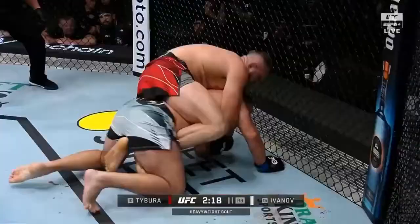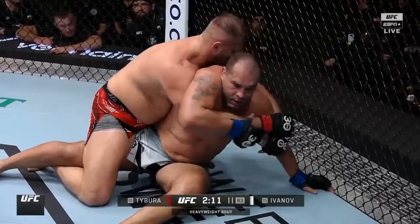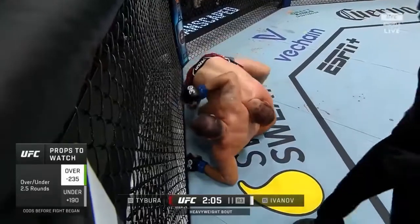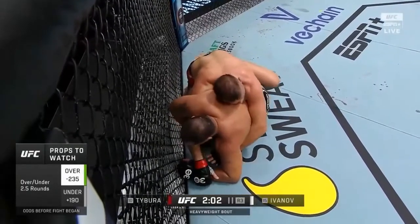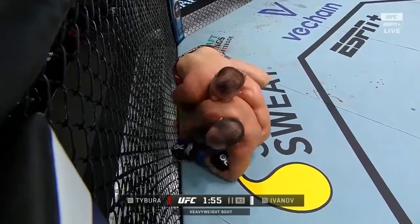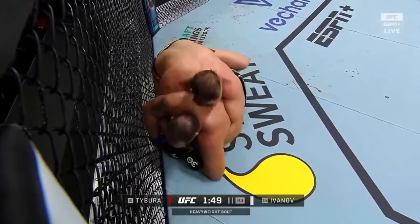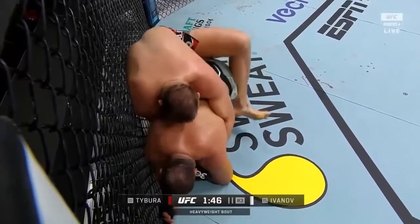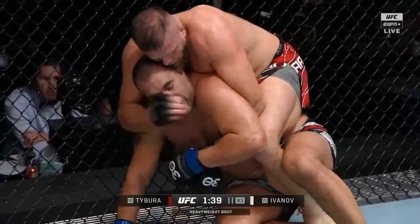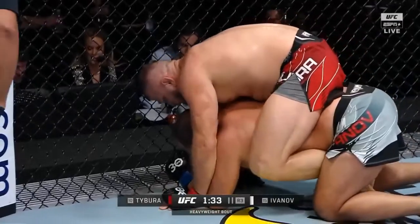Oh, now he snaps through both hooks. Ivanov senses the danger, though. Tybura staying on him. Let go of the cage. Mark Smith was on that instantly. He's going to try to suck in the left arm now that he has that wrist control. Take away that post and flatten Ivanov out if possible. A lot of time here from Tybura, burning the clock. Over-unders will secure that position for him. That was really well done by Tybura to bring his weight back and not allow Ivanov to tripod up and shake him off the front.